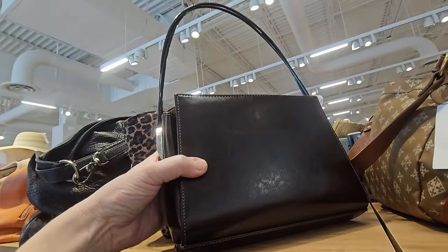Let's see these. I like these black wallets. It looks like a Coach. I like them when they're like that. And it is. Look at that. Pretty little black Coach right there. We're going to check that one out.